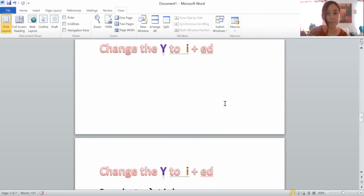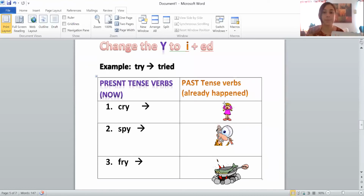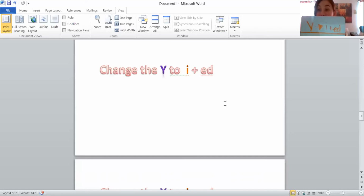All right, let's see if we can do that. This is a special rule. Don't forget it. Keep it in your head. Change the Y to I and add ED. Now, for example, the word try. I'm going to write the word try. The word try is present tense. But my rule says I change the Y to I and I add ED. So I change this Y to I, and I add ED. Now my word try becomes tried.